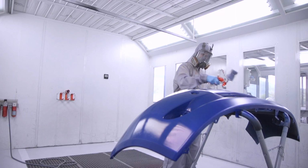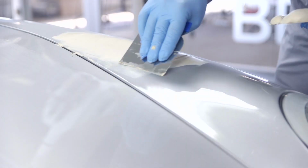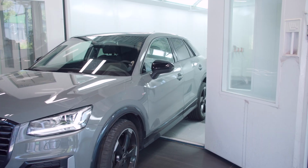As we have seen, integrating cost-effective products and processes in partial repairs into our work methodology will bring great benefits and advantages to the body shop's profitability.